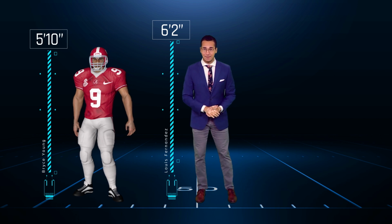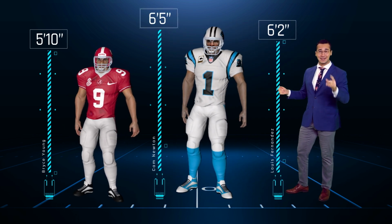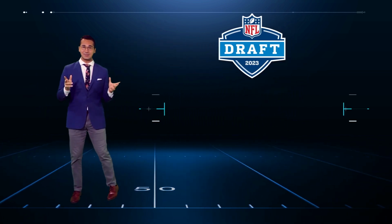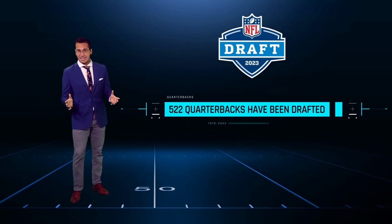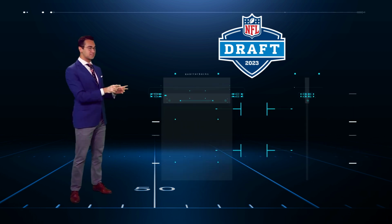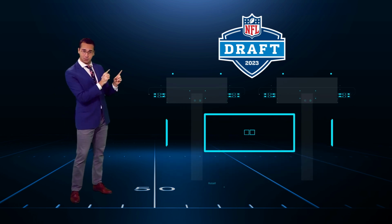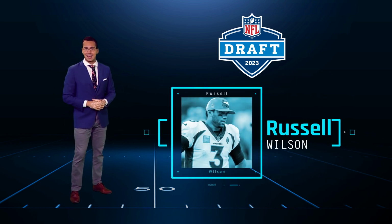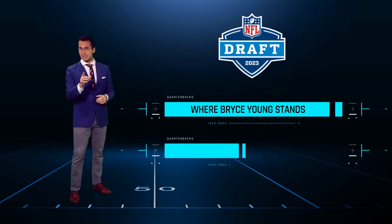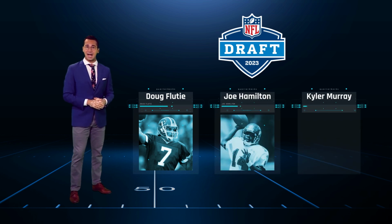The last number 1 pick for the Panthers was Cam Newton. He's 6'5". Now to the history books. Since the AFL-NFL merger in 1970, 522 quarterbacks have been drafted. 21 have been 6 foot even. Think Joe Theismann and Drew Brees. 6 of them were 5'11". Russell Wilson is the big one at that height. And finally, at 5'10", where Bryce Young stands, just 3 have been selected. Doug Flutie, Joe Hamilton, and Kyler Murray.